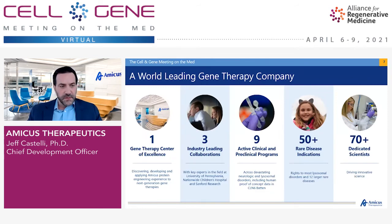So this slide summarizes our gene therapy business. It starts with our Gene Therapy Center of Excellence in Philadelphia. We have three industry-leading collaborations with the University of Pennsylvania, Nationwide Children's Hospital, and the Sanford Research Center. We have nine active clinical and preclinical gene therapy programs, and that's across 50 potential disease areas that we're interested in working on. And of course, this is all driven by our 70-plus dedicated scientists in our gene therapy research.